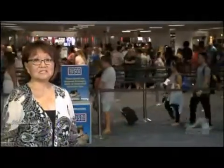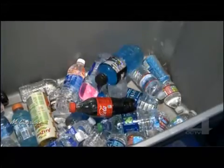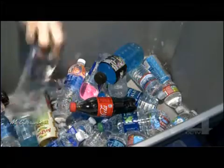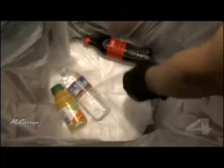When travelers inadvertently bring prohibited liquids or gels in their carry-on bags, instead of tossing them in the garbage, they are collected here in specially marked donation bins located at the entrance of each security checkpoint. Unopened items are then donated to military men and women as part of a joint effort between the USO and the airport to reduce waste while helping to meet the needs of those who are serving our country in the armed forces.